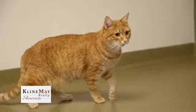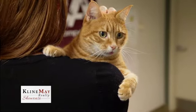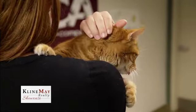She does struggle with grooming, so she would need to find a forever home where you're willing to give her some tender love and care. Fun Fest is coming up. The next date for that is June 14th, and the Goodson Band will be playing.